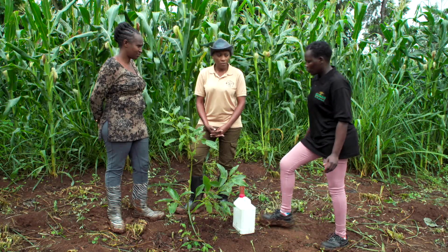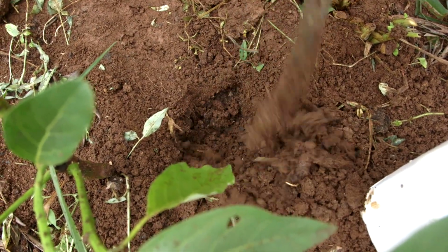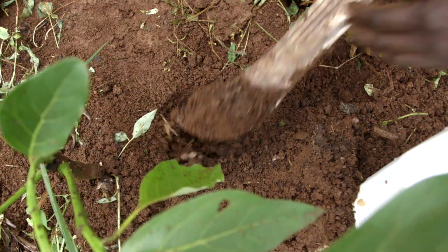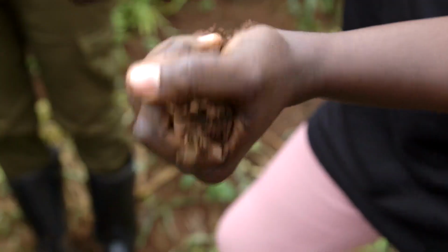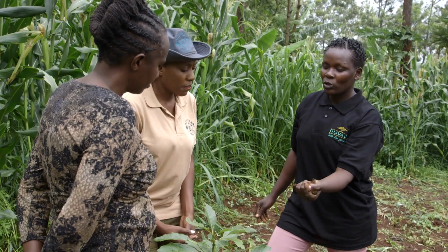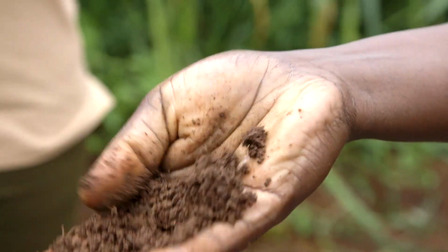When is the right time to put water? How will I know? You just use a panga and dig near the roots. You get the soil from there and squeeze it tight with your hands. Because it's rain season, it's compact. But when it's not rain season, or there's not enough moisture for the tree, it crumbles like this.